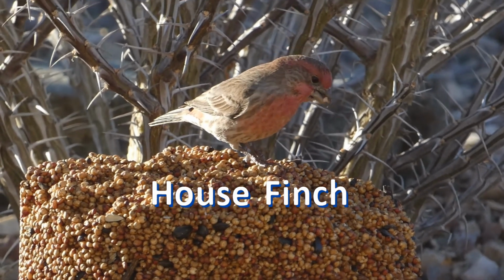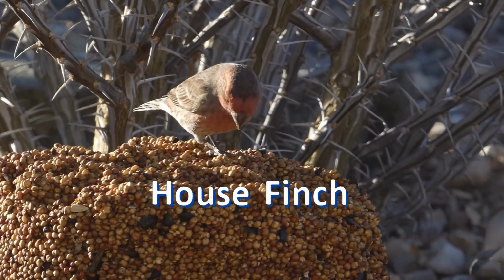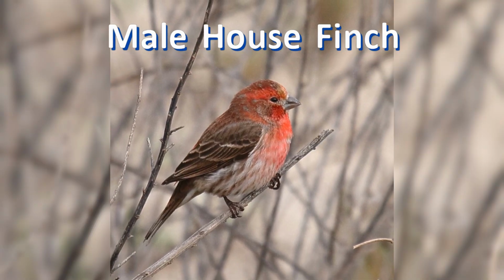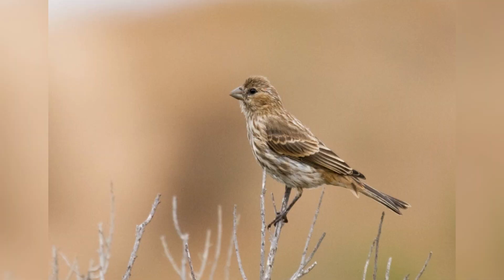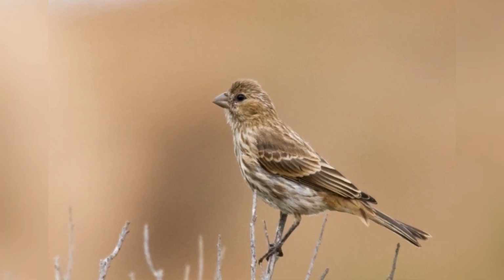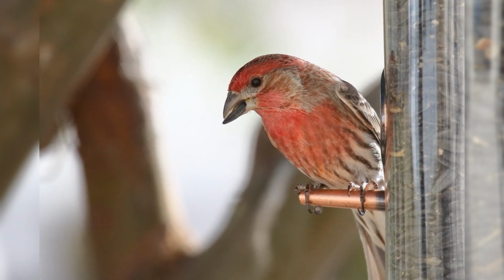House finches are common flocking birds. Males and females stay together in small flocks all year. In the east, they are found in towns and backyards. They are more widespread in the west, also occurring in open countryside. Males are striped brown on the sides of the underparts. They have red-orange foreheads, breasts, and rumps.